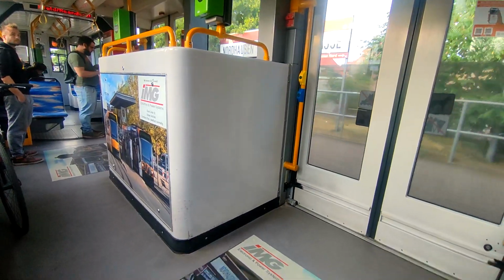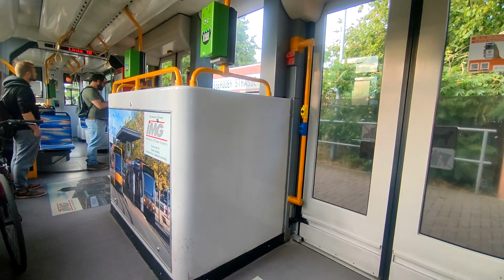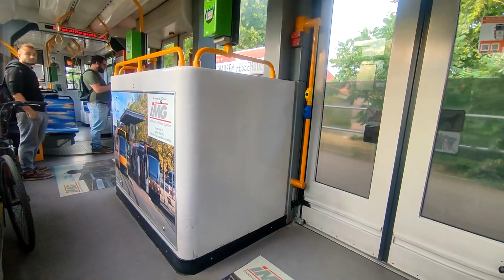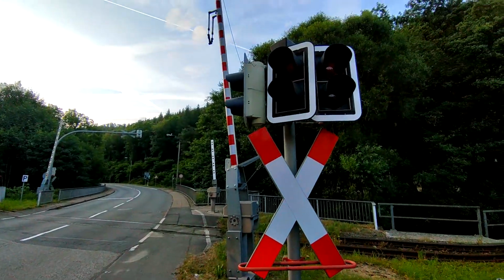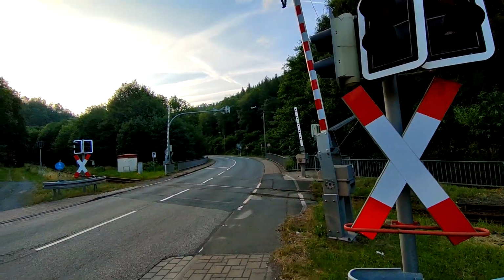This did not have a diesel generator originally, and they just added it in to allow these trams to run on the sections outside of the city centre. So with that said, let's now leave the small regular part of the tram system and go into the countryside part of the tram system.